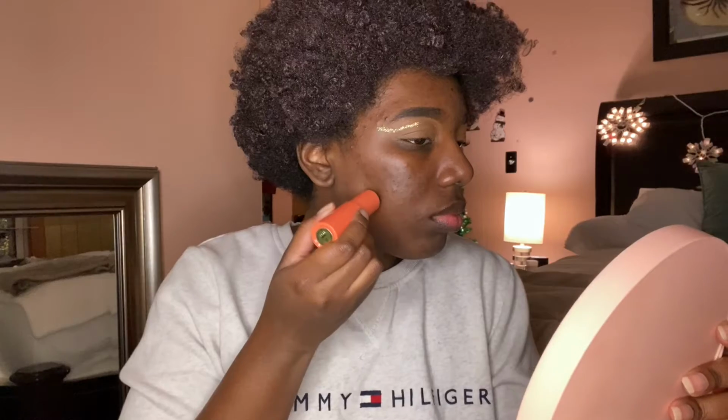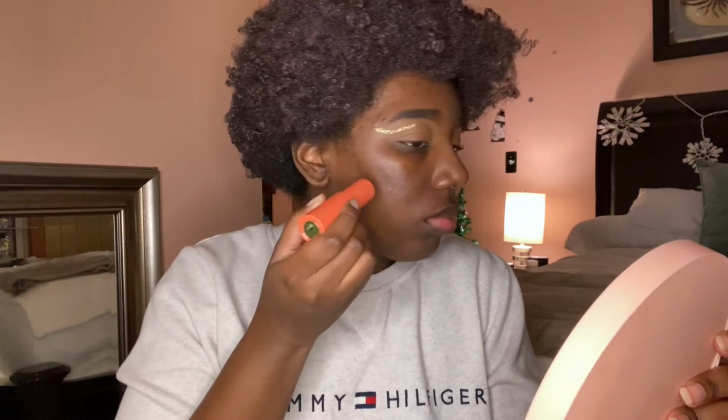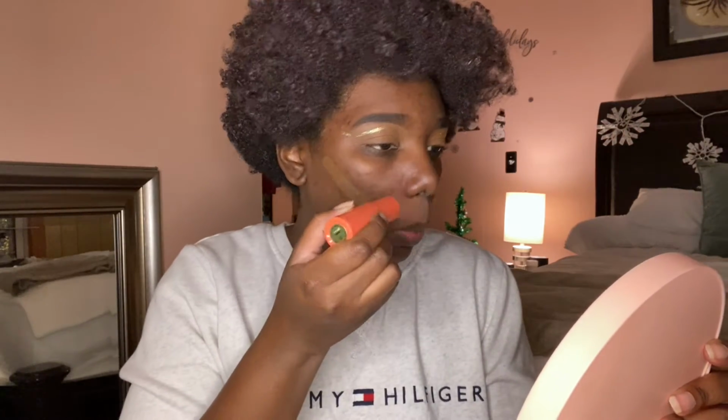Now we're going to go into complexion. I put on a primer from Too Faced, the Hangover RX primer. That's what your eyes should be looking like so far. And I'm going in with the Juvia's Place shade stick. I forget what shade this is. I'm so sorry, y'all. But yeah, I'm putting that all over the face.